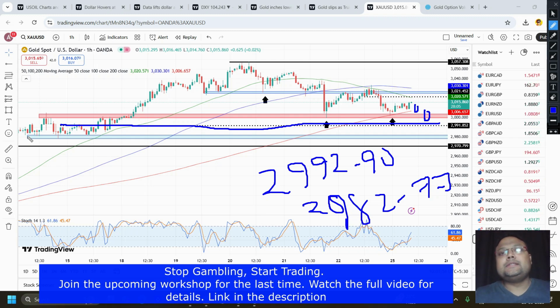Until and unless you see the market falling sharply with big red candles, these are the levels where you can still look for a buy position as a day trader. As a swing trader or position trader, this is still not the right time.